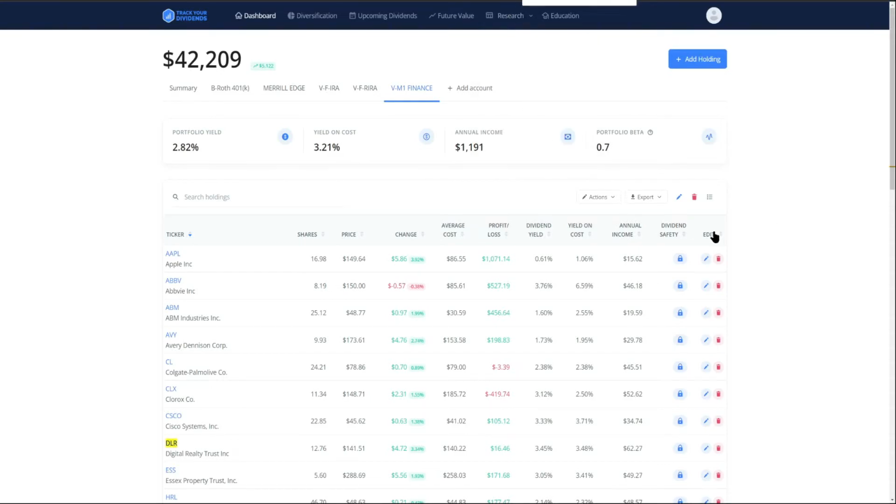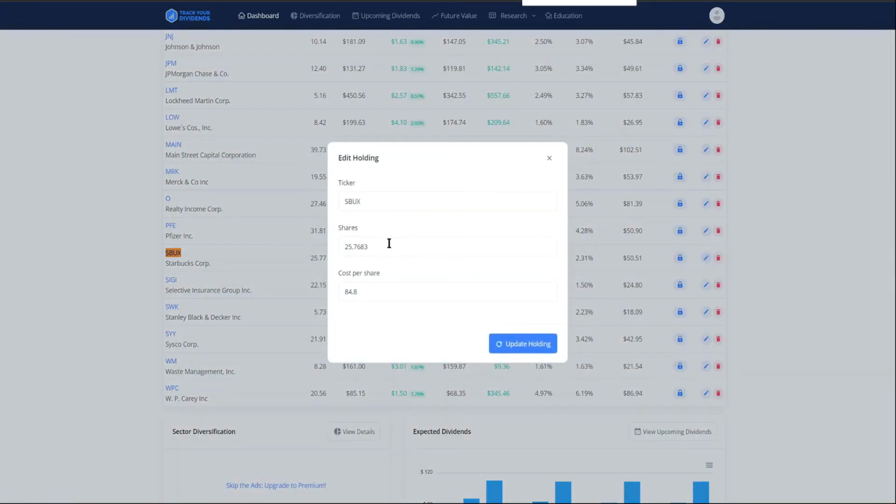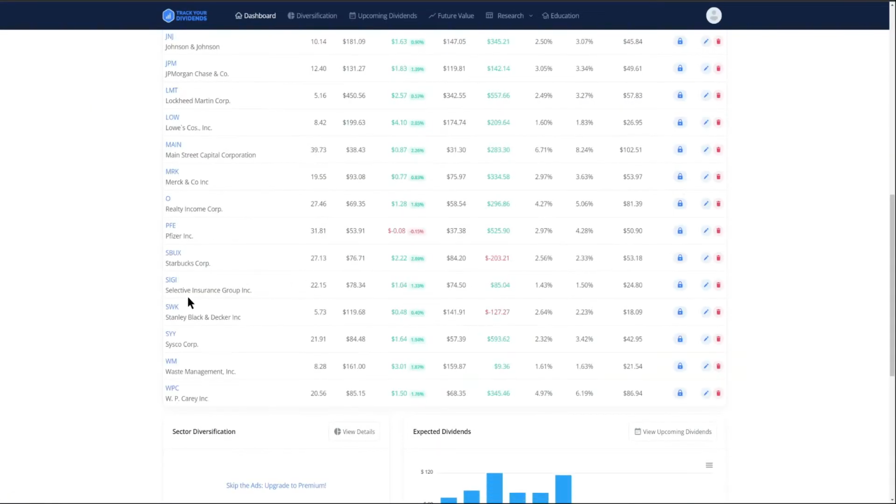The next company here we're going to be updating is Starbucks. Let's go look up Starbucks here. This is at 50.51 for the annual income from this company. So we just purchased 2 additional shares. We're at 27.1307, and our cost per share went from 84.80 to 84.20. So we reduced our cost per share there by about 60 cents per share, which is pretty nice. We can also see we increased our annual income from, I believe, $50 to now $53.